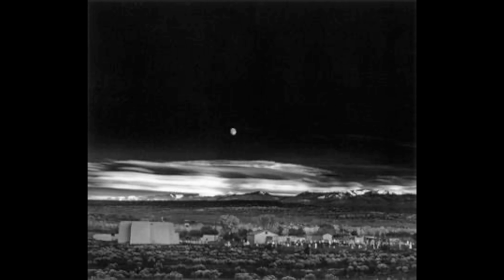Now, the rarest image of the collection is Moonrise, Hernandez, New Mexico. This image is expected to pull in anywhere from $700,000 to $1 million by itself. The image is a gelatin silver print and is perhaps the earliest of Adams prints to come on the market. It is one of just a few of Adams' gelatin silver prints known to exist. Most of the remaining images by Adams were taken on film from 1948 and onward.